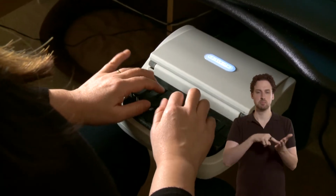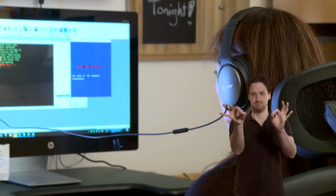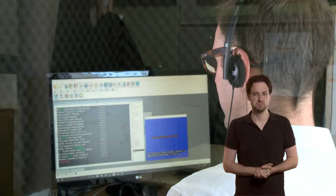In this video, we'll show you the two forms of live captioning. Steno captioning, where a captioner uses a keyboard to transcribe the audio onto the screen, and voice writing, where the captioner repeats the spoken audio of the program and voice recognition software transcribes it. Let's begin with steno captioning.